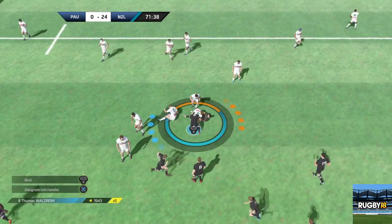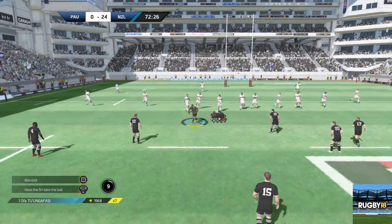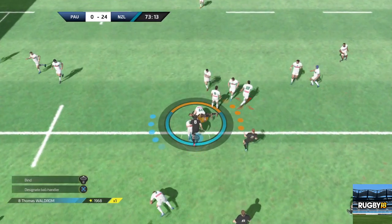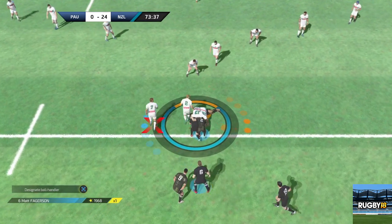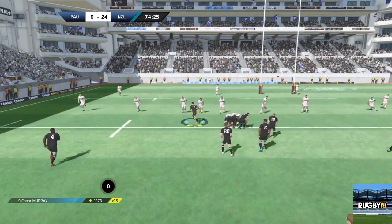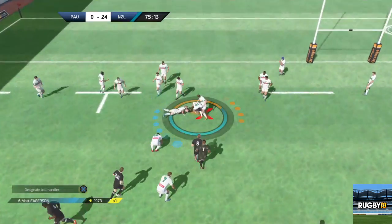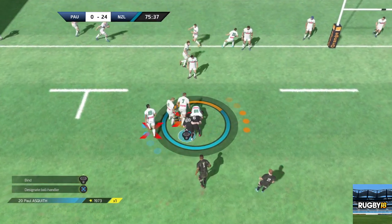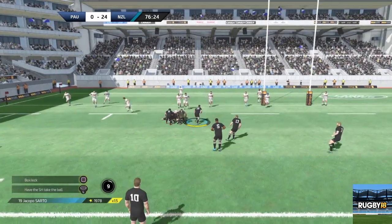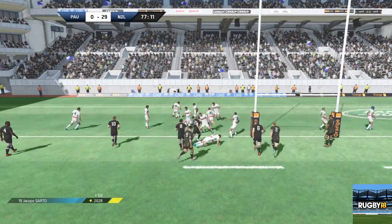Le Piuk. Making his presence felt. To Ungafasi takes the ball and runs. To Ungafasi is tackled. It's taken by Murray. What defense by Le Piuk. It's played by Sato. He gets through, he took good advantage. What a try!